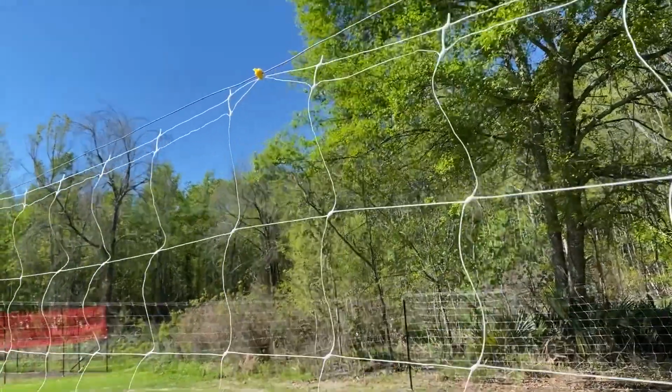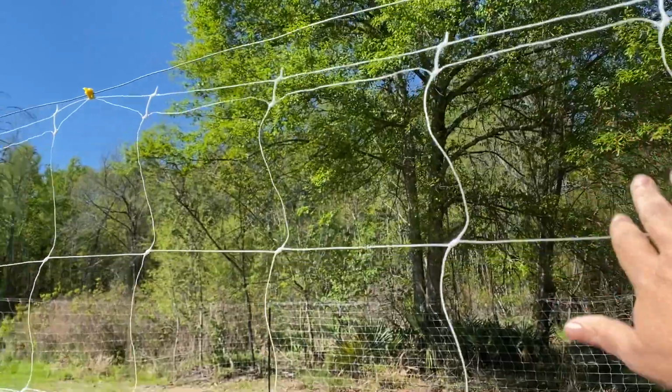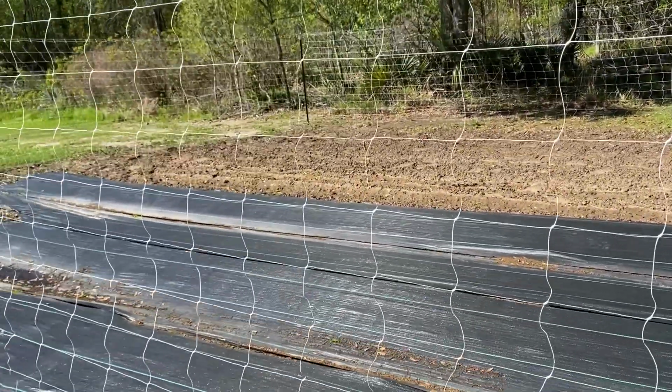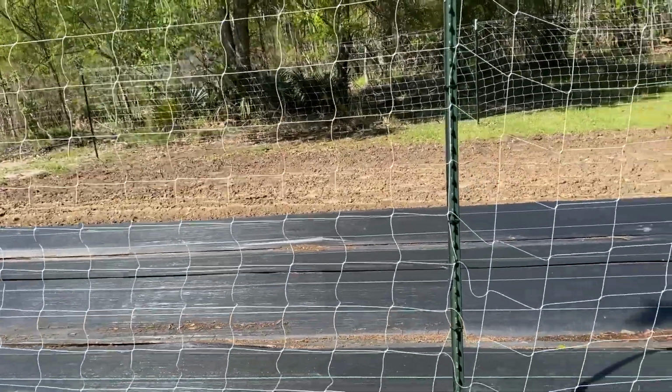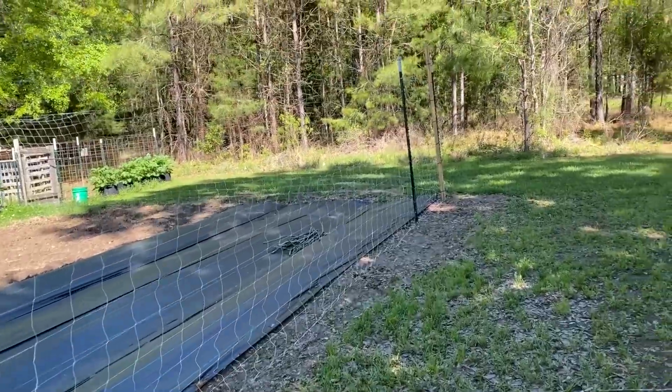They ate it to a stick. So this is about 6 feet high. It's just plastic. It won't keep rabbits and stuff out, but hopefully the deer won't jump it or try to jump it. So let's take a walk in there. I do have something to show you in there.